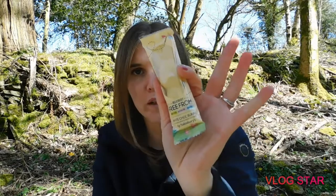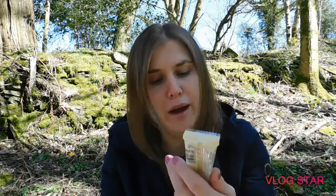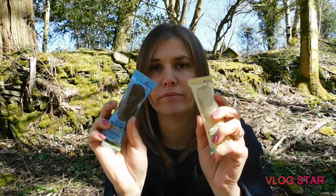Very cute. I've got what looks like milk chocolate and white chocolate. They are wheat-free, gluten-free and milk-free, vegan-friendly. They are 35 grams each. They look yummy, they're very cute. Easter's around the corner. Let's have a look.